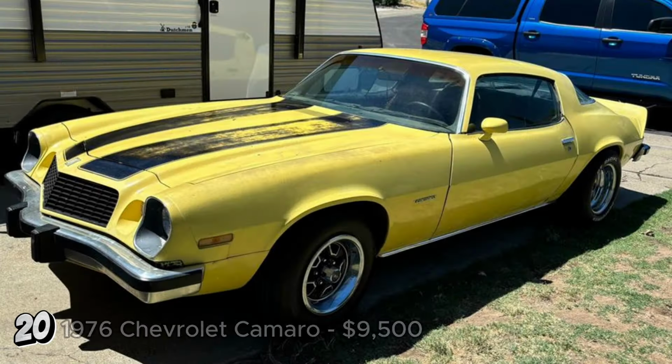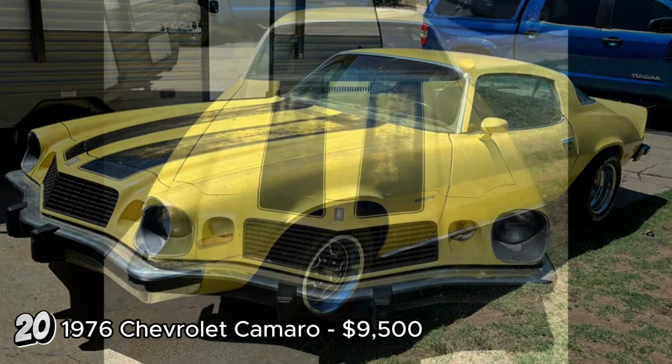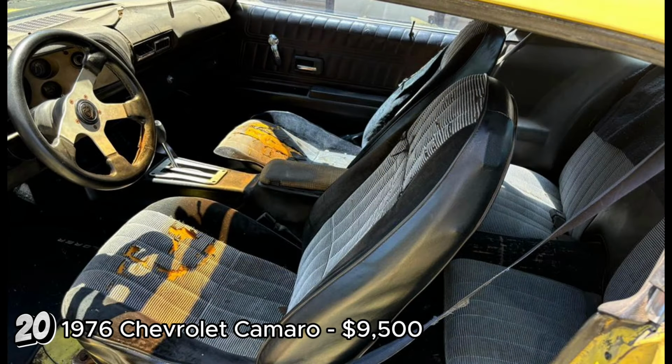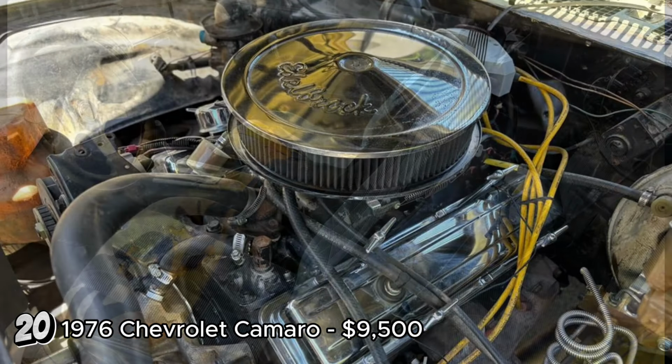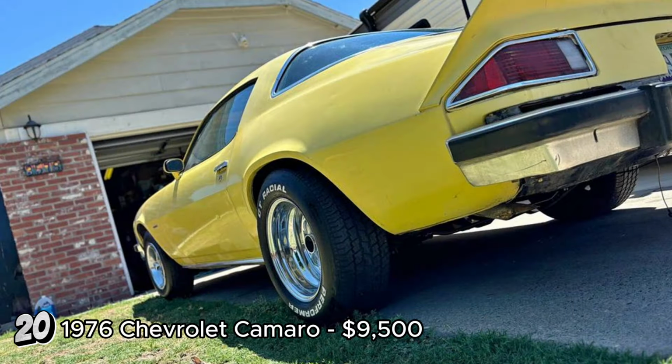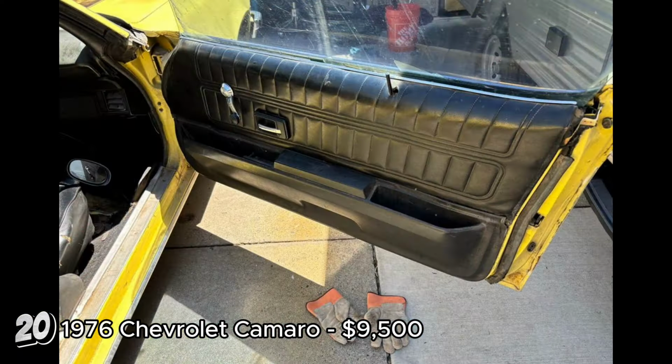The 1976 Chevrolet Camaro, listed at $9,500 with 108,888 miles, has an automatic transmission and a yellow exterior with a black interior. The car, which has been sitting in a garage for 20 years, was recently brought from New Mexico and is now running. However, it needs a new gas tank, and the interior is not in very good condition. Despite these issues, the car is described as very solid.